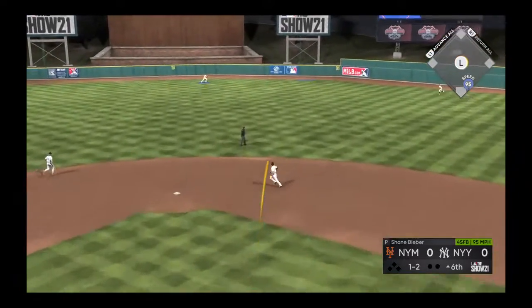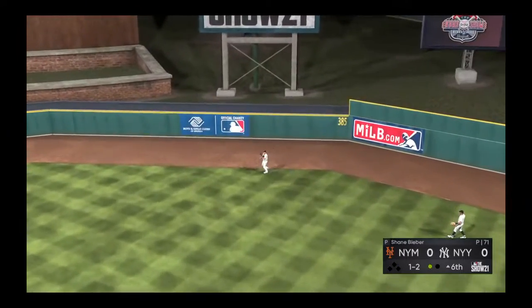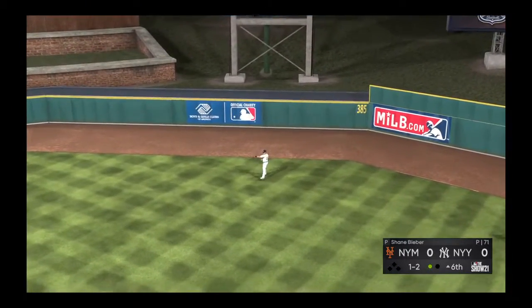Hit high and deep to right center. On the move is Trout. And he tracks it down. Nice play for the first out.